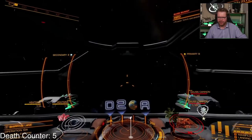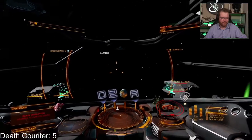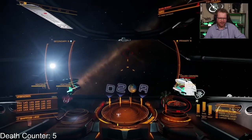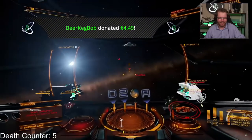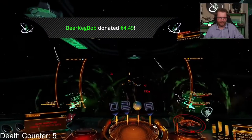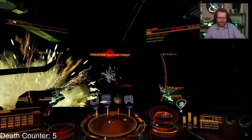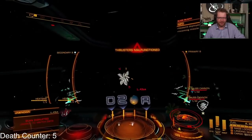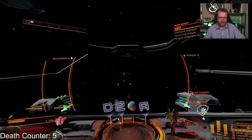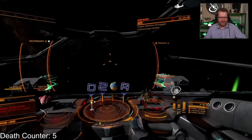Okay, let's do this. We don't have shields. So there's the swarm. Try to avoid that as much as we can. Here comes the Thargoid. Sorry, I can't see the notification right now. Can you tell me what it is afterwards? No, we don't. Yes, we're outside range. No. Thrusters are malfunctioning. Don't do this to me now. He's dead. He's gone.